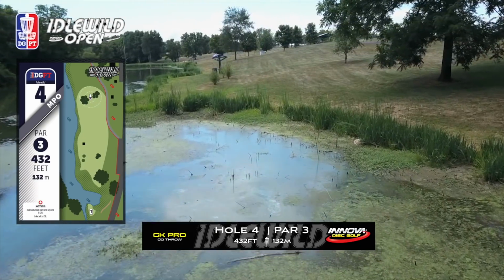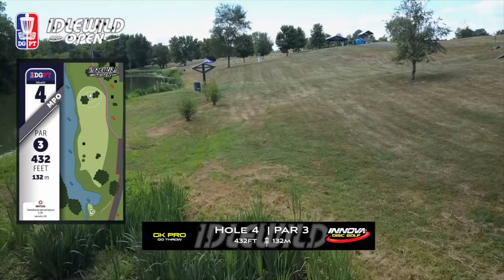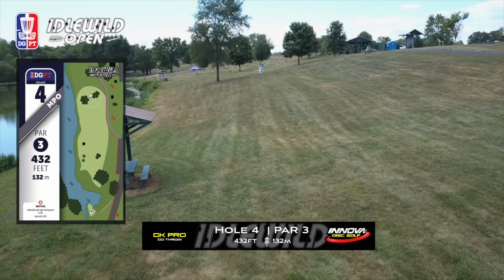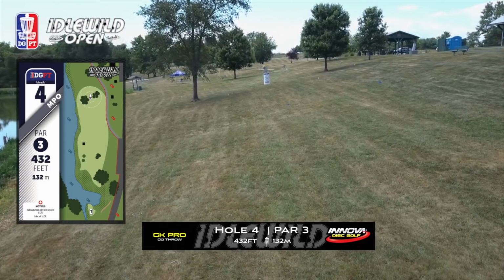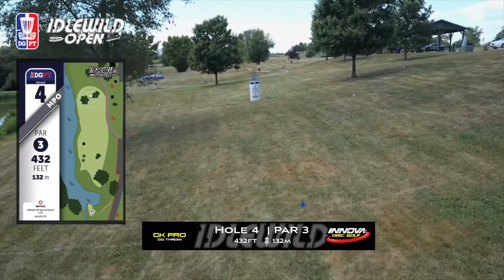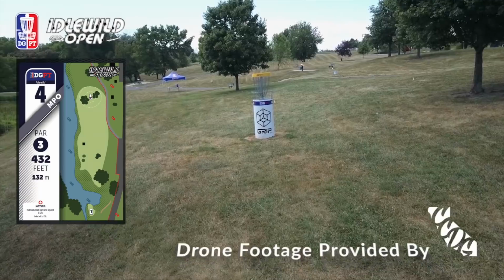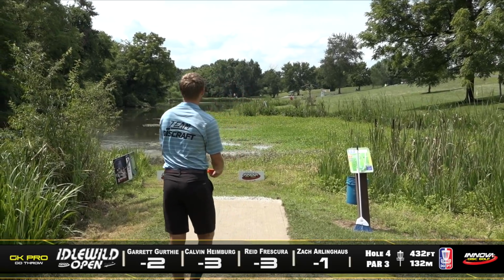And shout out to Emerson Keith for carding a hole-in-one on hole 3. Man, I wish I could have seen that shot. Yeah, he hit it with a 12 speed. Pretty sweet. So we have hole 4. Where the camera is flying right now is last year's position. This year, they have simply moved it closer to the water. It's more of a risk-reward scenario now.